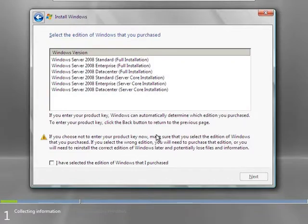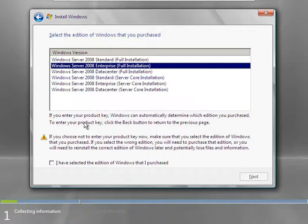Which edition of Windows did I purchase? Well, I didn't purchase any of them because right now it's not available for purchase, but I'm going to install the Enterprise Edition, a full installation right now, because this initial box that we're going to be working on is going to be the domain controller for this network. So I'm going to be using the Enterprise. Could I use Standard? Sure. Could I use Data Center? Sure. But I'm going to go with the mid-tier here, and I'm going to tell it I have selected the edition of Windows that I purchased, even though I'm kind of lying.